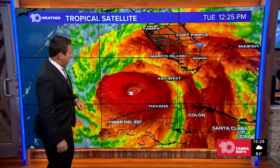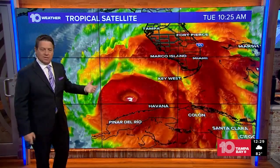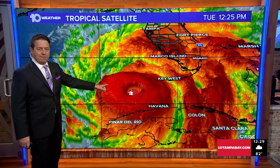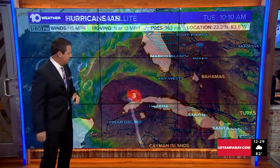This is a 3D view of it. And this is what I was talking about the other day. I was like, look, have those preparations done, because by Tuesday, we're going to be looking at a formidable storm. Category 3, major hurricane with 115-mile-per-hour winds.